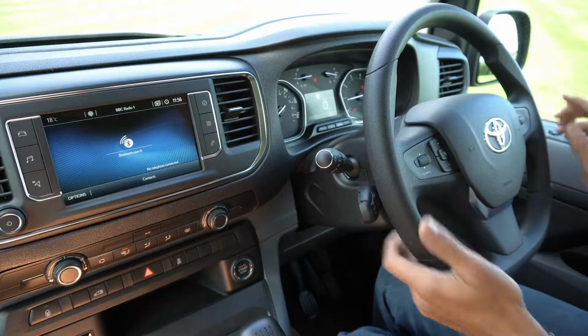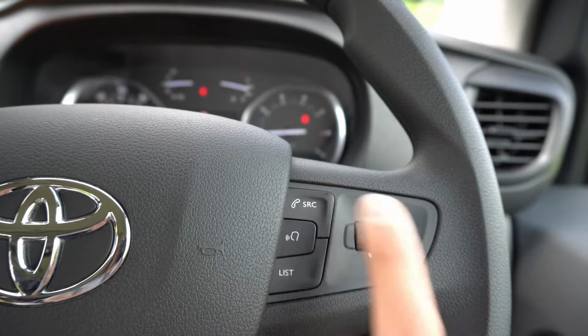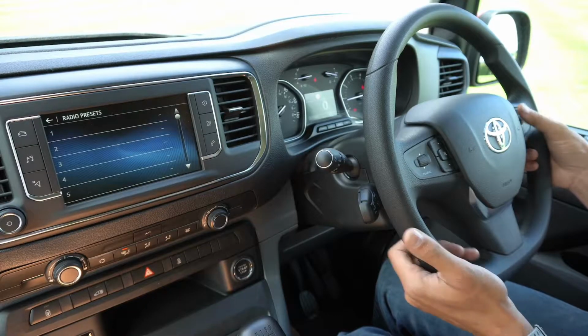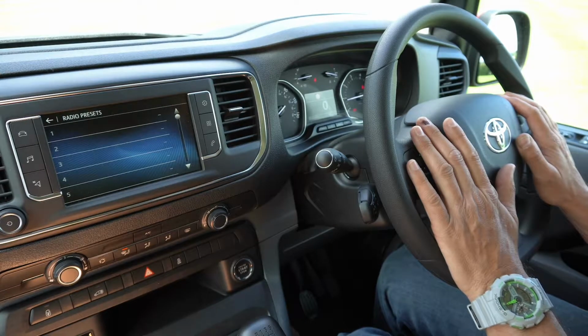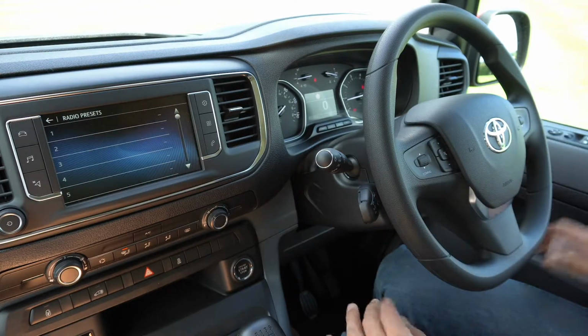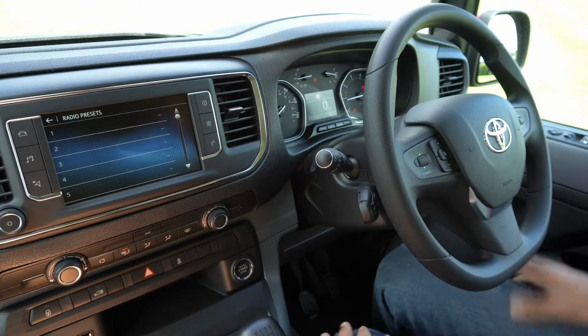Steering wheel controls, again, you can activate a lot of the stereo functions here. You can go up and down there, you can select volume, you can do various of the presets. So that's well worth having. It mirrors it all. Yeah, it has a lot of kit as standard. Very impressive.